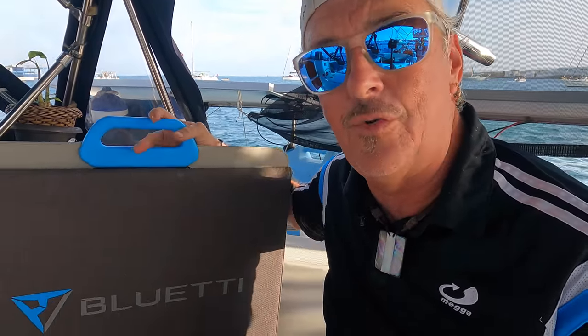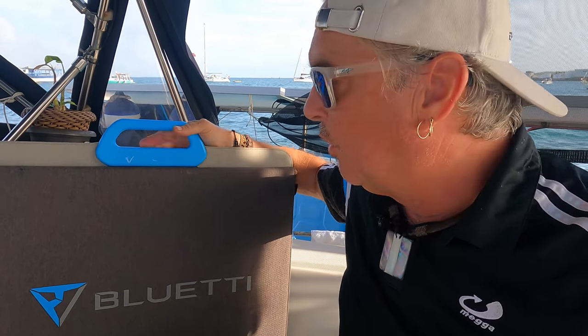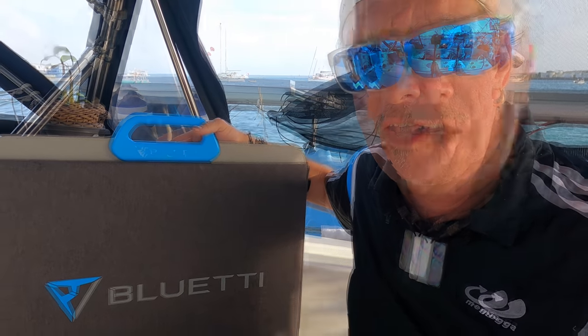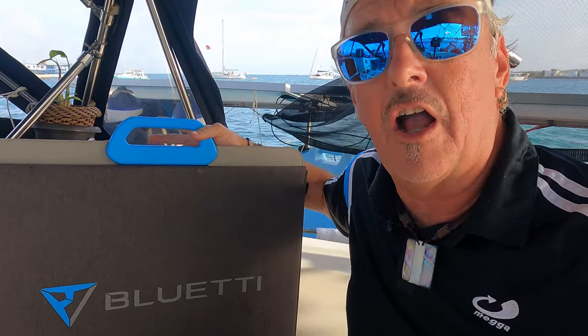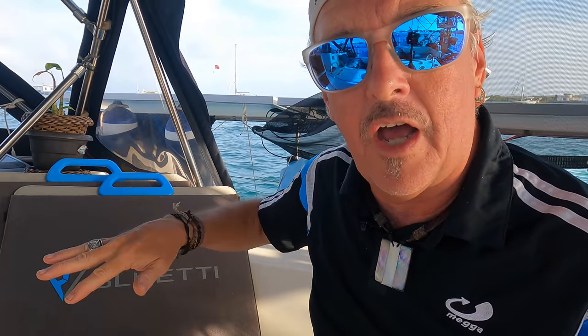Now this is a 200 watt solar panel, basically in the size of a briefcase. The whole thing weighs about 15 pounds, so it's not that heavy. It's easy to carry, and it's very easy to store them in a locker on a boat. We can put these just about anywhere. The whole panel unfolds 4 times, just like you see.